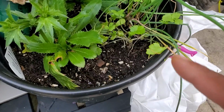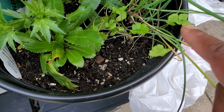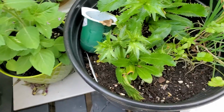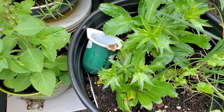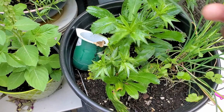This is lime cilantro. Yes, dwarf lime cilantro. I am looking forward to that. It doesn't smell like anything yet. I keep smelling it to see if it's going to smell like lime. And how are you doing, sweetie? Good.